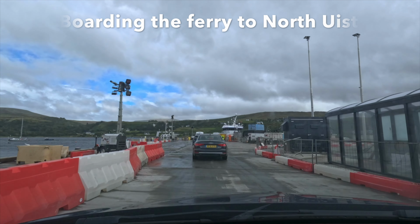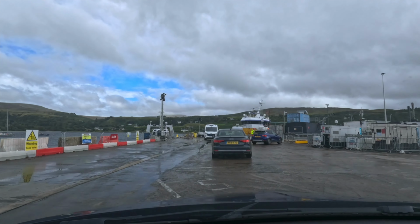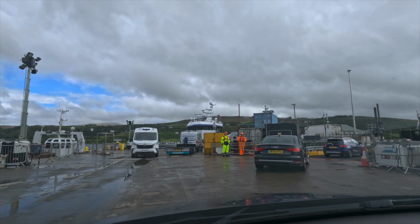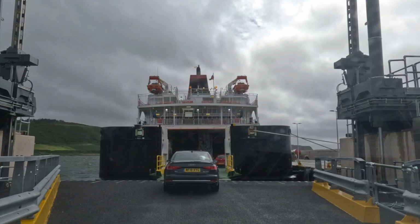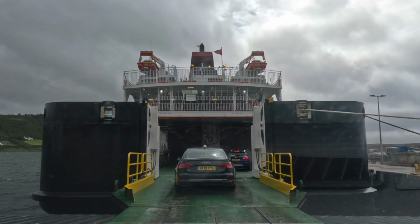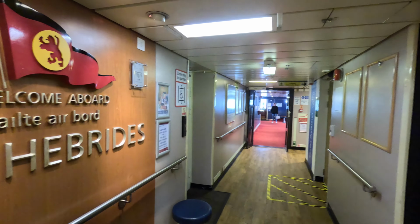Okay, here we go, we're heading onto the ferry. It's a fairly large ferry. It's going to take a couple of tractor trailers as well as us. Aboard the ferry. Do a little tour in a moment.